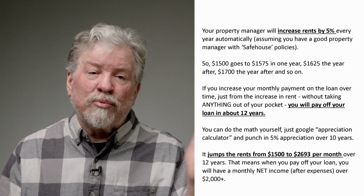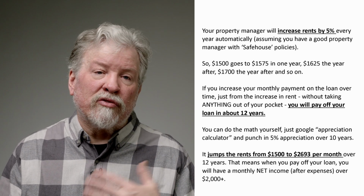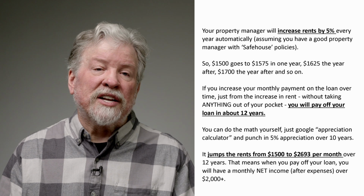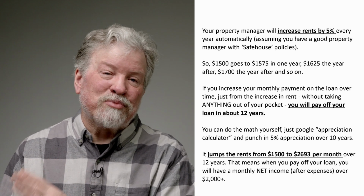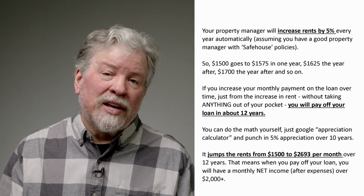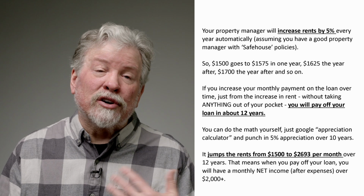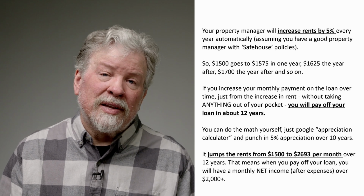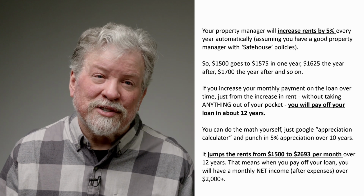Just Google appreciation calculator and punch in 5% appreciation over 10 years. It jumps the rents from $1,500 to $2,693 per month over 12 years. That means when you pay off your loan, you'll have a monthly net income after expenses over $2,000. But we want you to own it in an even faster than 12 years.